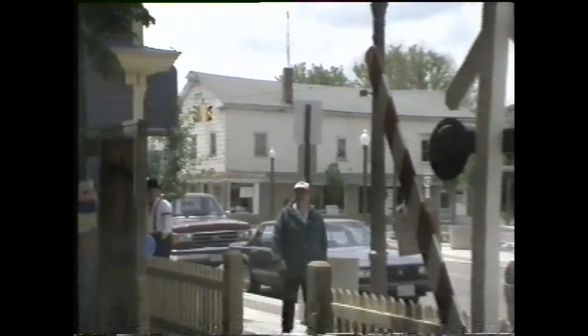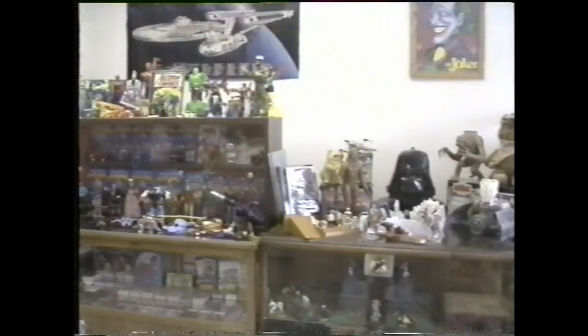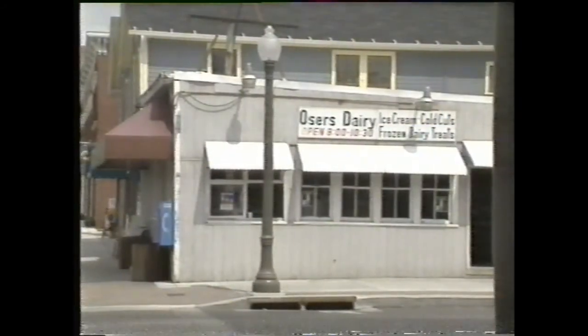Equally exciting is the refurbished look of downtown Canal Fulton, with its new shops and stores, places like Toys Time Forgot, a store that deals only in collectible toys from as far back as the 1920s. I don't know if I get a bigger kick out of the kids coming in and seeing the toys, yeah, or the parents seeing something they had when they were a child. Osser's Dairy is still on the corner.